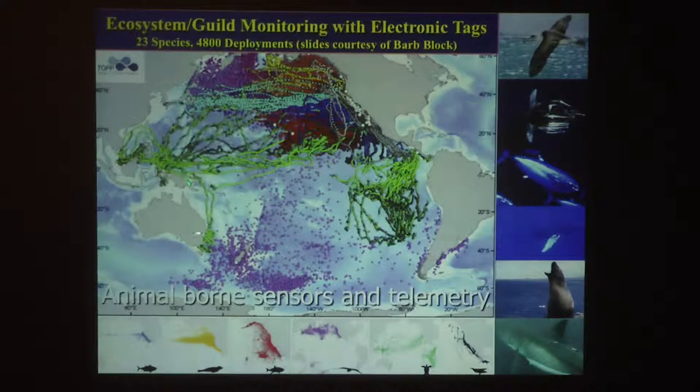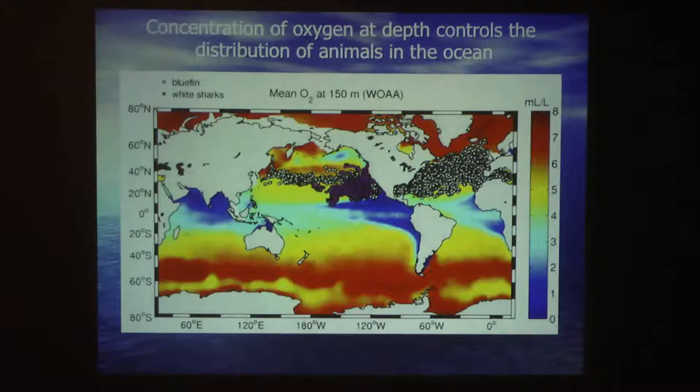And anyway, the animals, when they carry sensors, they tell us something about themselves. And when we look at their distributions relative to other properties, in this case, I plotted oxygen, you see that the bluefin tuna and the sharks line up pretty nicely around the edge of the low oxygen minimum zones. So there is some exclusion of them from those areas.